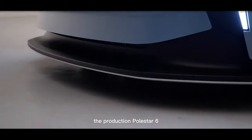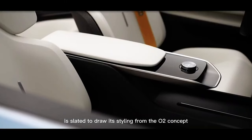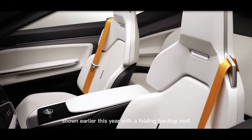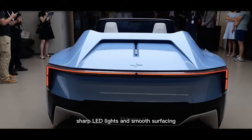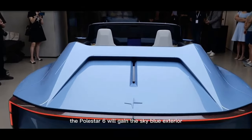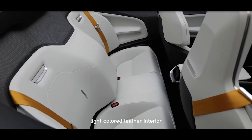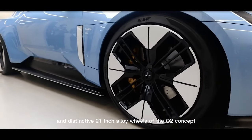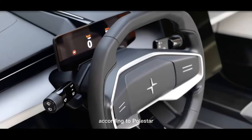The production Polestar 6 is slated to draw its styling from the O2 concept, shown earlier this year, with a folding hardtop roof, sharp LED lights, and smooth surfacing. The Polestar 6 will gain the sky blue exterior paint color, light-colored leather interior, and distinctive 21-inch alloy wheels of the O2 concept, according to Polestar.